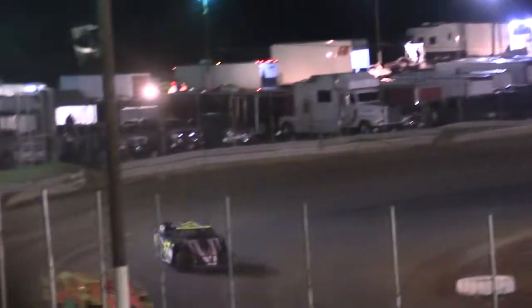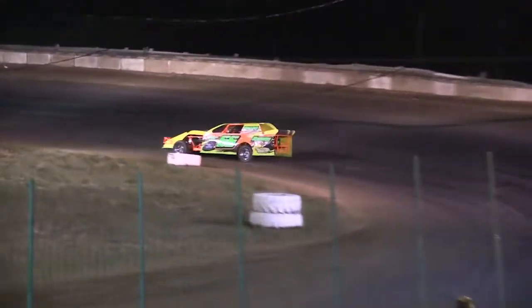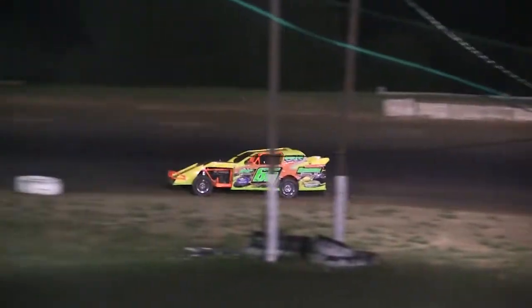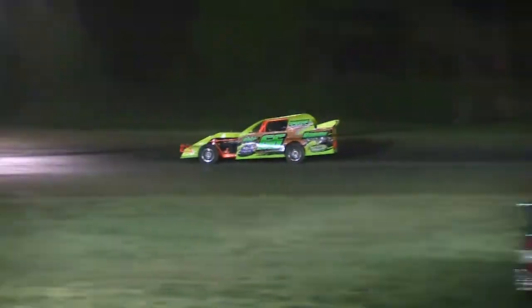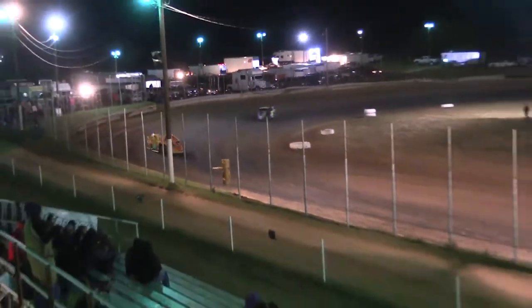Down the backstretch into turn 3. Clickenbeard, high, wide, and handsome through 3 and 4. The car rotates nicely as we take the white flag. 1 more lap to go for the 66. Quick Nick out of turn 2, down the back chute for the final time. Into turn number 3. Out of turn 4, the checkered flag waves. Nick Clickenbeard with the win in the Sport Mod main event.